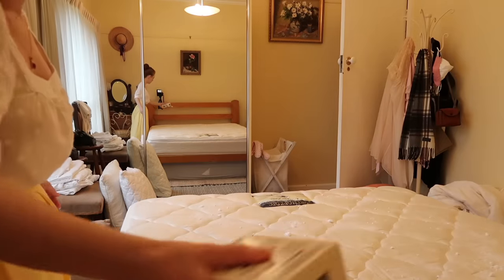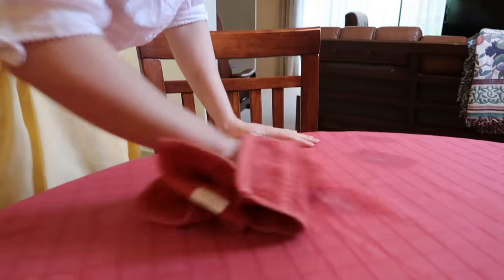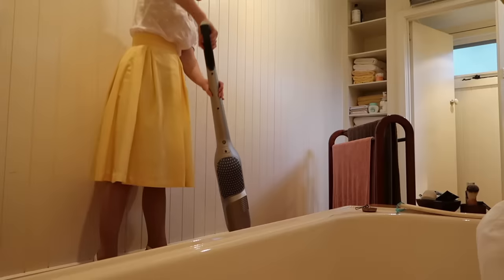I stripped the bed, cleaned the sheets, and dusted the mattress with baking soda, which is a trick that 1950s housewives did to thoroughly clean the mattress. And I spot cleaned the tablecloth because we've been dripping everything on it. Dusted the skirting boards. And boy, was there a lot of dust. This was actually pretty fun going around dusting all along.